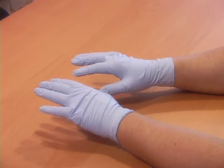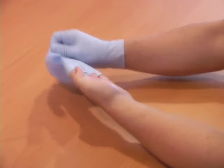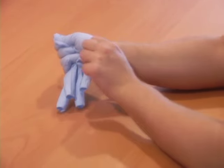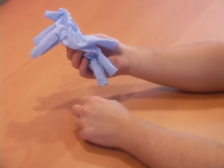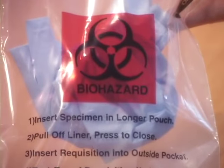To correctly remove gloves, make sure you do not come into contact with the outer surface. Peel the first glove off from the wrist, turning it inside out. Bunch it into the palm of the opposite hand. To remove the second glove, grab it from the inside at the wrist and roll it off. Use a biohazard bag to dispose of any contaminated materials.